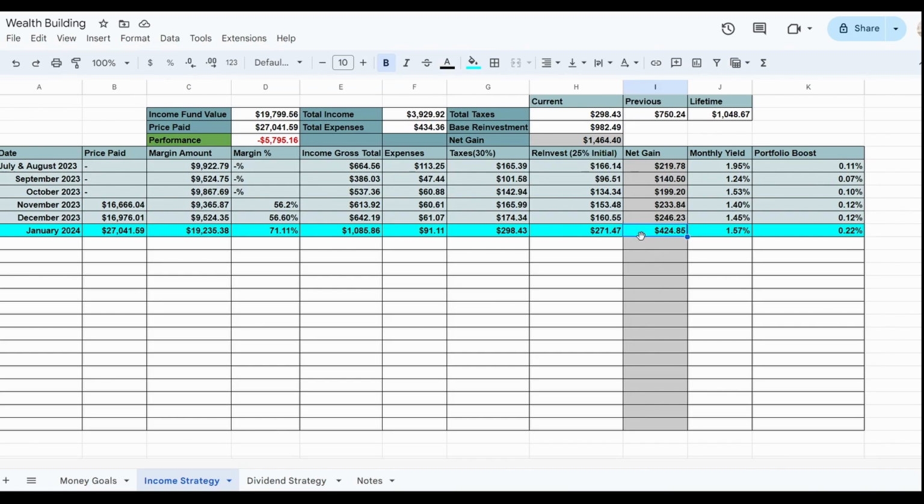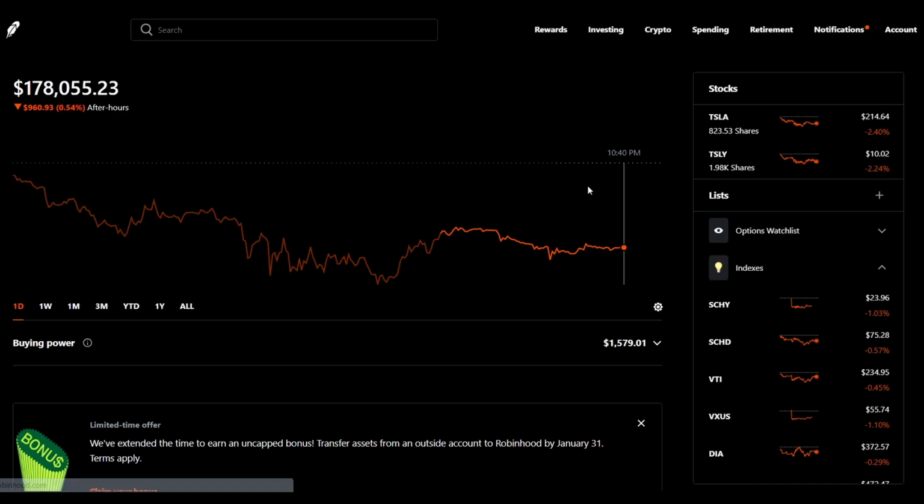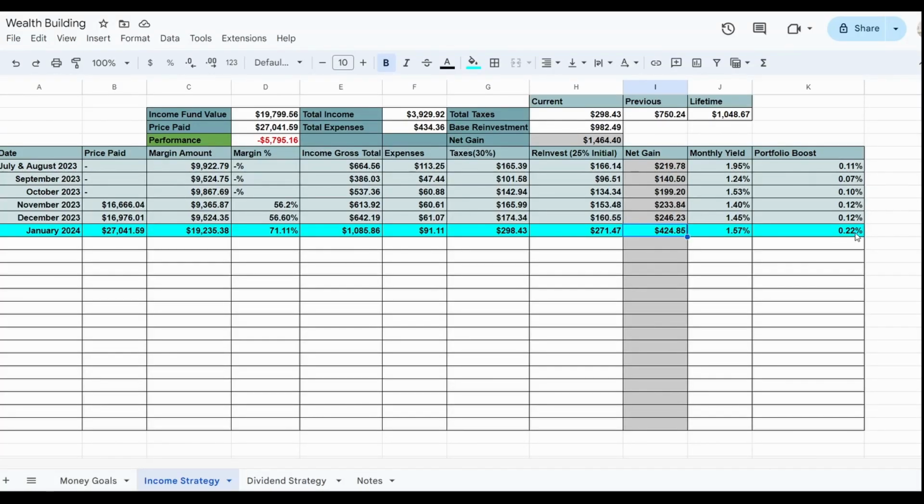Essentially, the margin that I'm borrowing is money that came out of nowhere. I didn't have to work for it. I just used the funds that I did work for, or set money aside for, and I'm using that money to build this side stream of income. So I take that number and divide it by the actual portfolio value, and that's how much portfolio boost you get. Say you're on par with the market, but you can gain an extra 1 or 2% per year by doing this strategy. That means you're outperforming the market by using the margin.